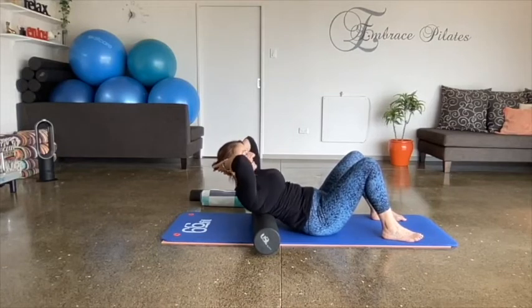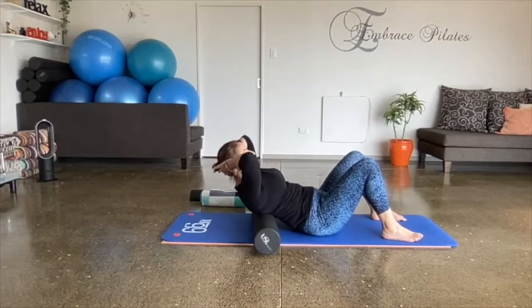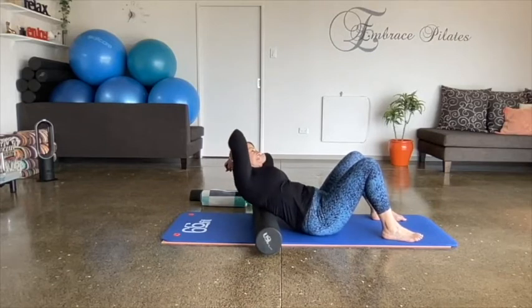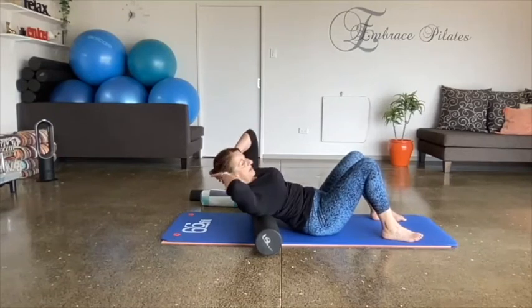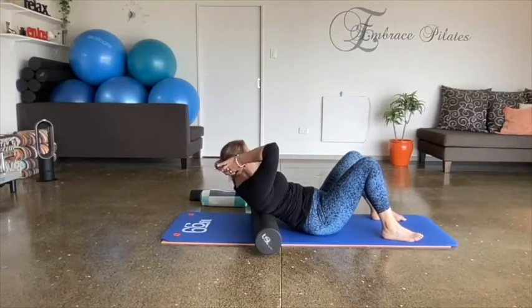Come back into center. So just go back to swaying from right to left. Take some deep breaths. It'll be getting a little bit easier. Make your figure of 8. You'll notice your abs are getting tired, but that is normal.